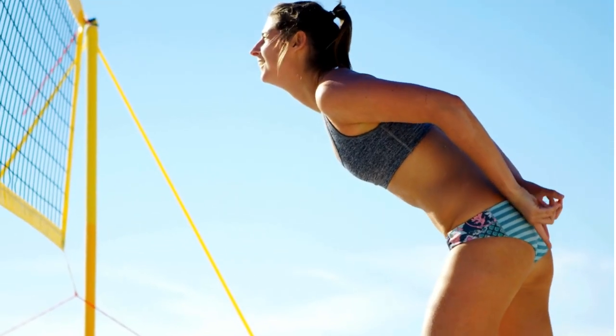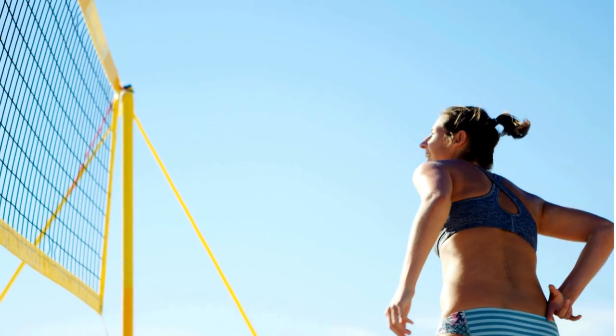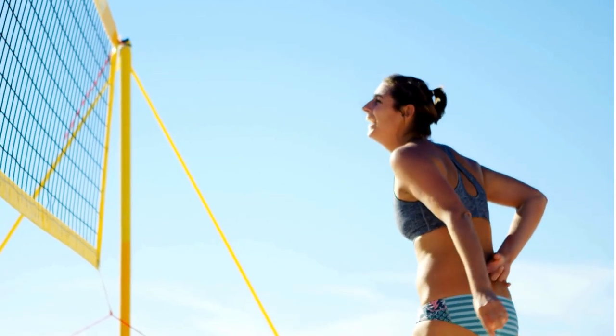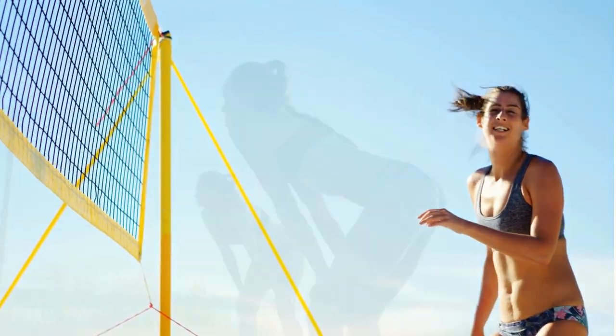There's something magical about the combination of sun, sea, and sand. The perfect backdrop for the exhilarating sport of beach volleyball. So, let's start by understanding the basics of the game.